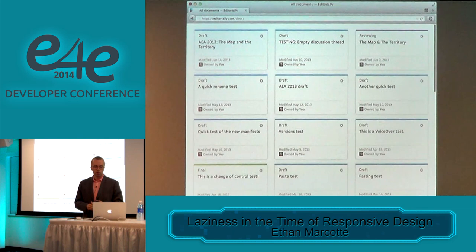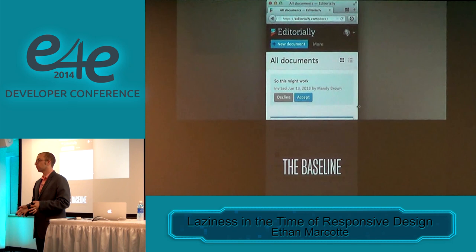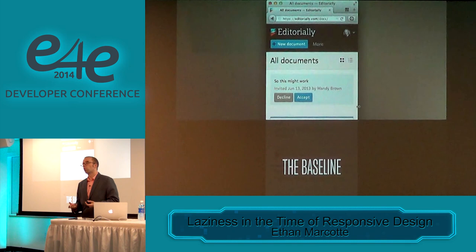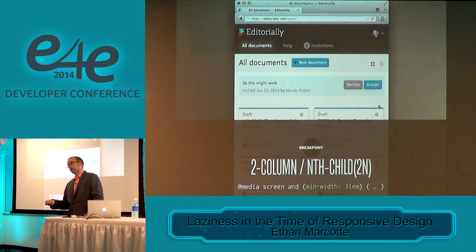Where this gets really interesting, though, is when you actually bring media queries into the mix. Every responsive design that I've started with begins with a baseline design that's small screen friendly by default. There aren't really any layout rules outside of the media queries. It's just one small screen friendly layout of tasks listed from top to bottom of the document. But then as the viewport gets a little bit wider, we can look for areas to enhance the design with media queries. So for example, as I broaden things up a little bit more, I can move to a two column layout at around 31 ems using nth-child 2n and 2n plus 1.